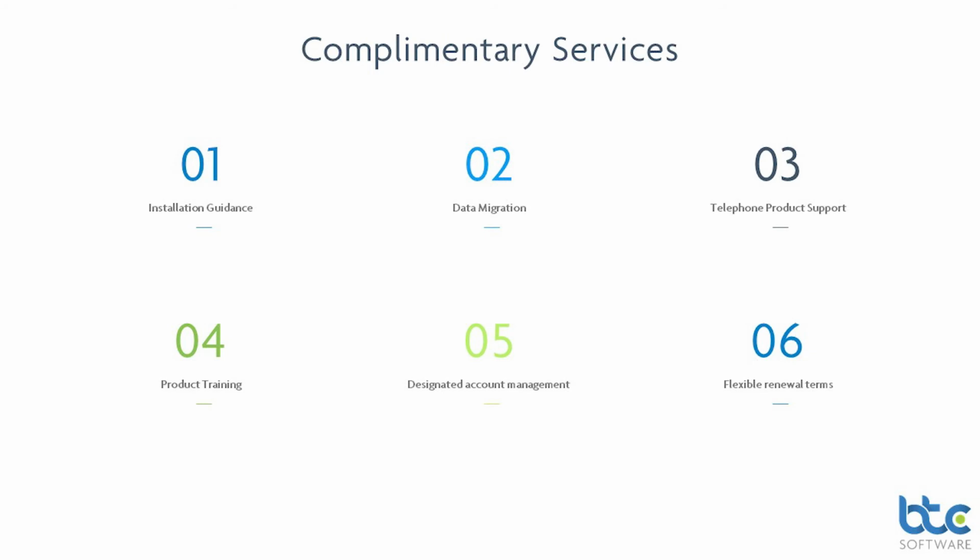Another use of the Solution Suite Lite comes with larger practices who wish to trial our software alongside their existing solution, but actually want to file the returns or want to train up a new employee if they know they're going to move over to BTC Software. They would take out a subscription of the Solution Suite Lite, and then it might be that we move the data over from some of those larger third-party packages, so we could take across all the standing client data, for example, all the names, the addresses, the UTRs, telephone numbers, and so on.